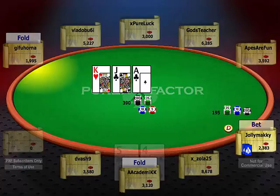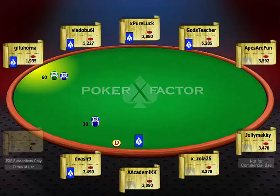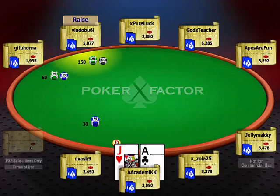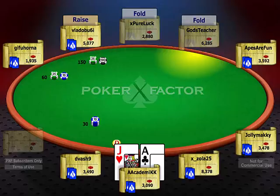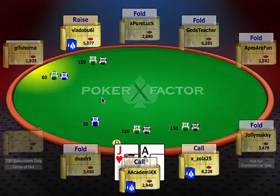So you just proceed with a little bit of caution. The wider you start to peel out of the big blind, you should start to proceed a little bit more with caution. This is an interesting spot.